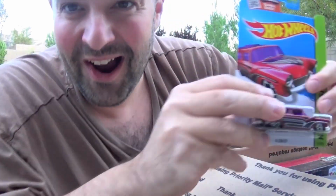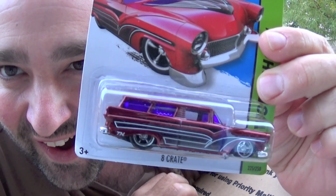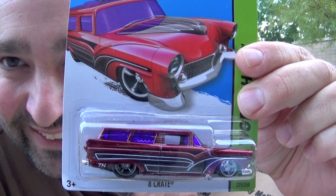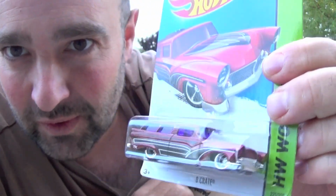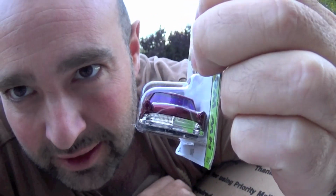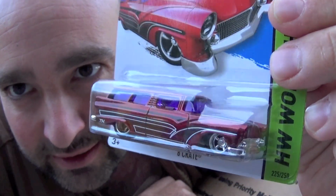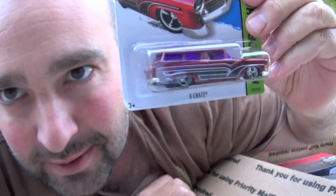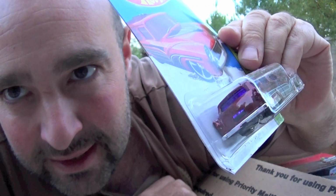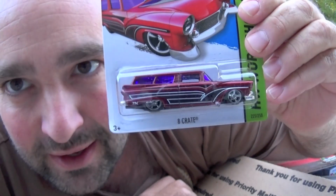We got here the Super 8 Crate Treasure Hunt. If you saw my other video, I had a total fail on this crate, this 8 crate. I worked so hard to try to get the dump in for this one, and I didn't. Our local scalper got everything.